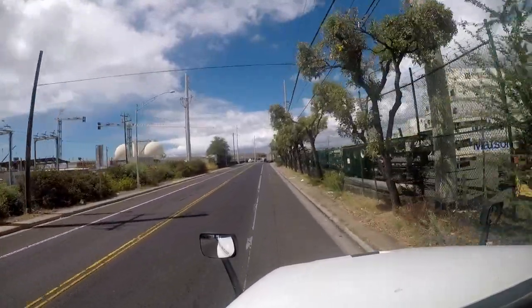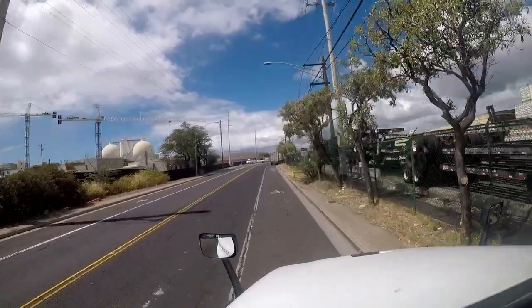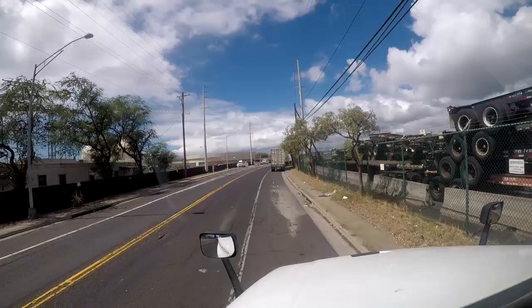Shipping terminal opens at 1, so we got an hour to kill. I might walk over to that little pickup truck and see what they're selling.